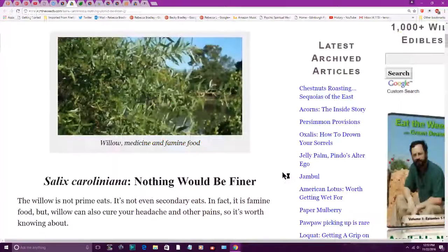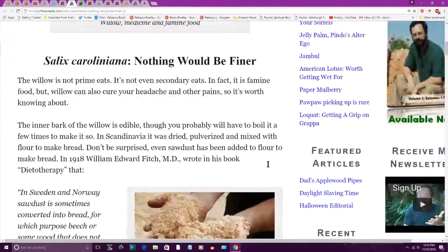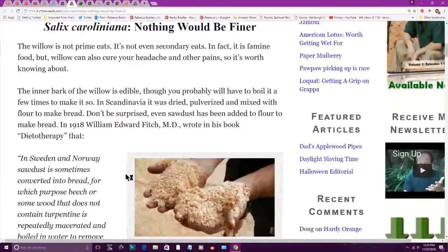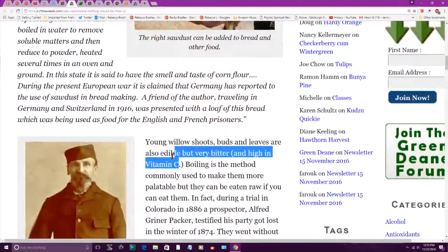This is the Carolina willow. It's a few different varieties of the willow tree. Like it said there, it's edible. So there it shows where they ground it up to be added to make bread and other food. It's high in vitamin C.